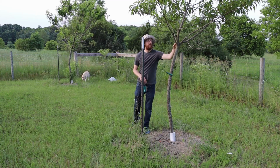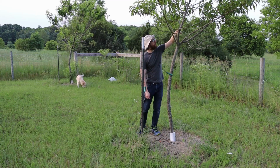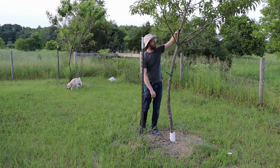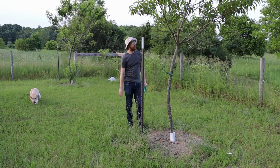I don't see a reason to leave dead growth on here. And if I scratch at one of these branches here, we can see the cambium layer is just brown, not green, which means there's no more life in those branches.